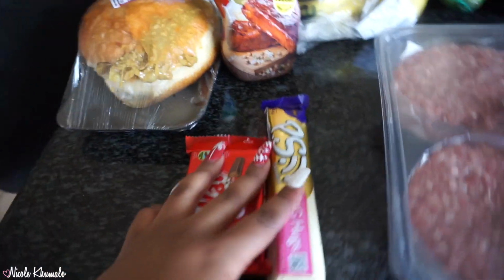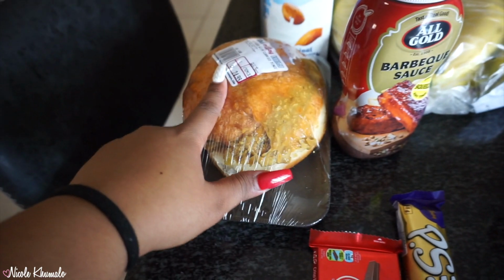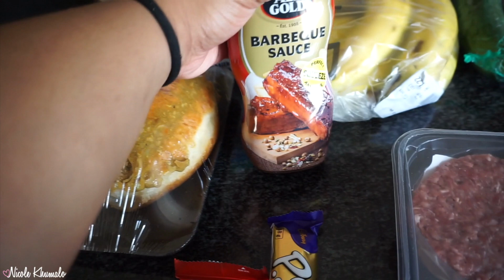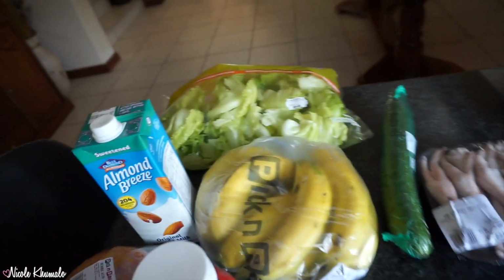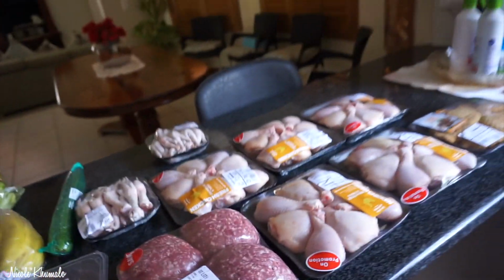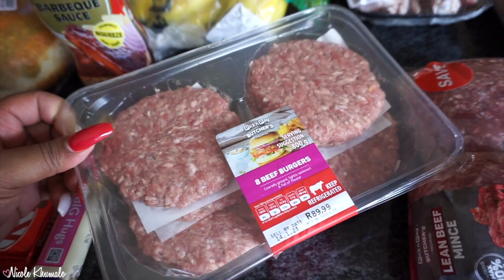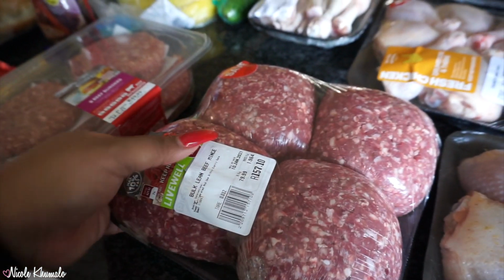Okay, so I got 2 chocolates. My mom got herself a fat cake with mince. We got barbecue sauce, all gold, some sweetened almond milk, a packet of bananas, and then we got summer crisp lettuce. We have a cucumber here, and then we get into the meat. We have these burgers. These are really good. We like these a lot. And then we got mince.